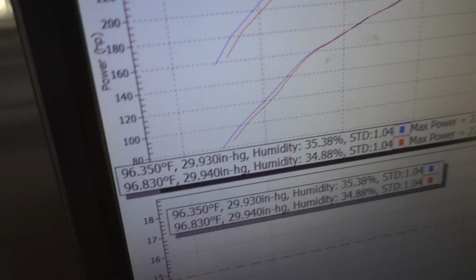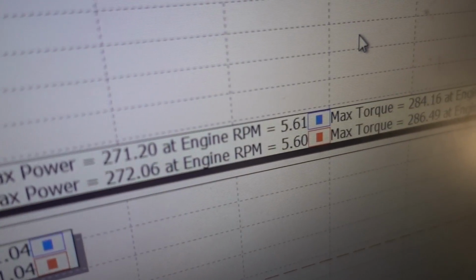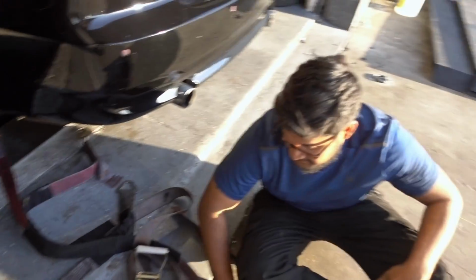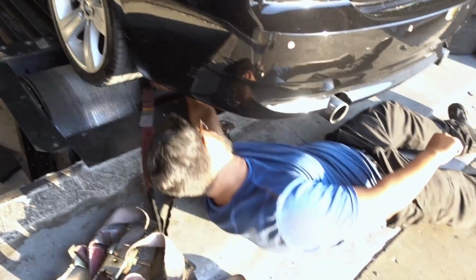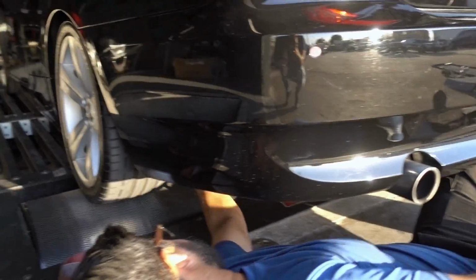As you can see by the dyno graph, I made a measly 272 wheel horsepower and 286 wheel pound-feet of torque, which is actually on par with its factory performance numbers. Alright, give it to me straight, Shane. She's slow. But that's why you're here. Yeah, that's why I'm working with you guys, so you can help me out with that slow problem I have.